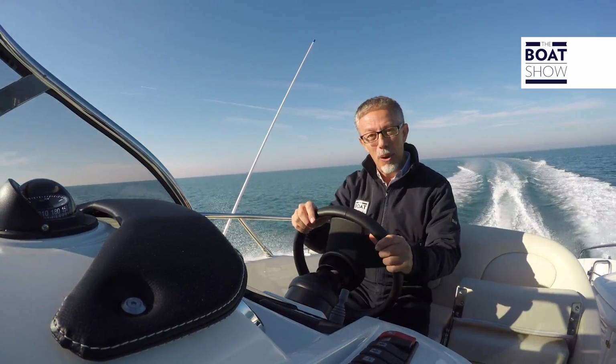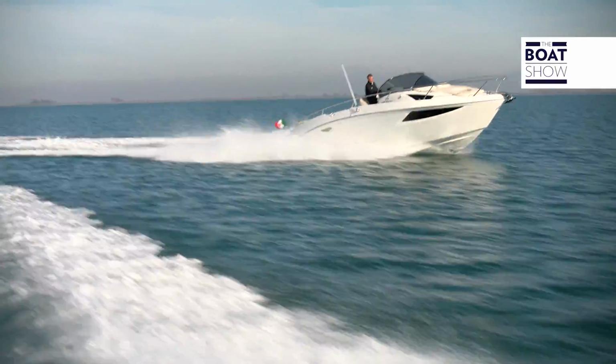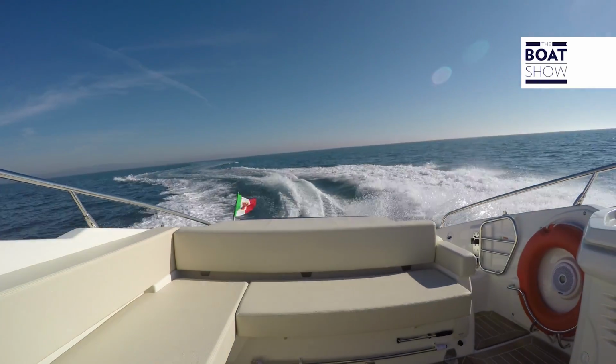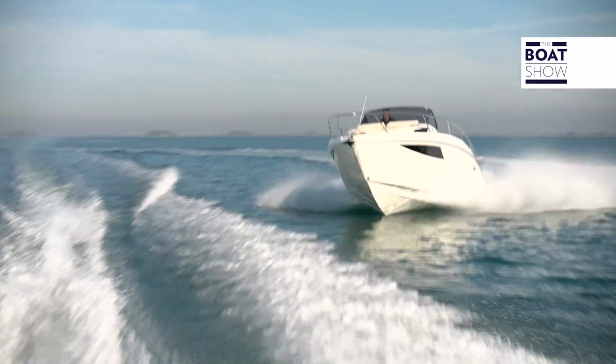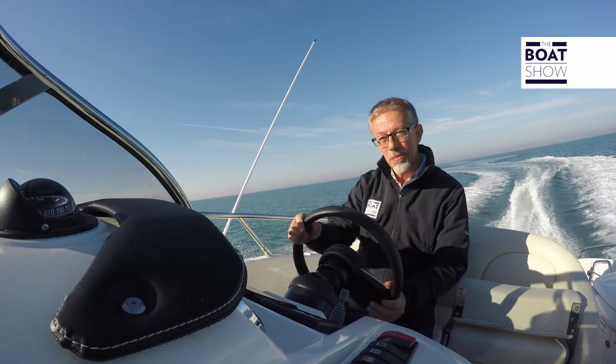I have brought us to 4,000 RPM, and now the speed is 27 knots. The boat is light on the water and can be controlled beautifully because it is very precise. And even I can do manoeuvres that are a bit more dangerous. But I understand how to control them, to choose the angle of attack for every wave, even at the last minute, to better navigate when the sea is a bit rough.